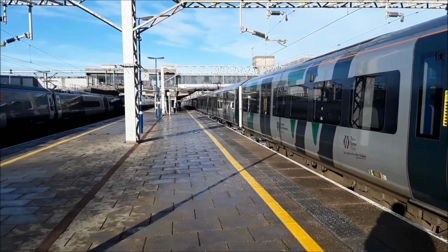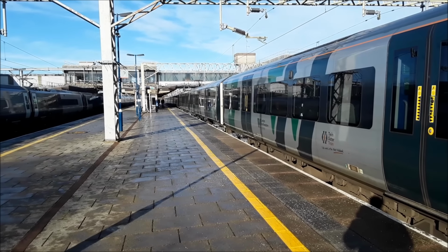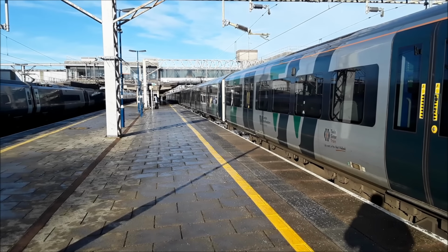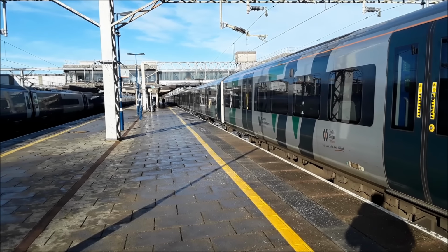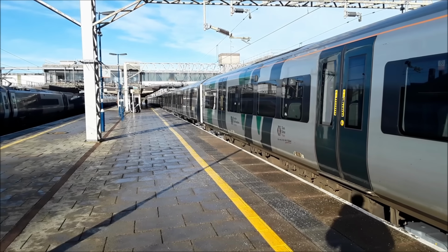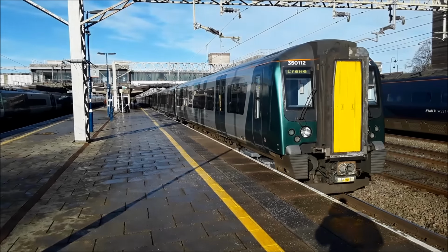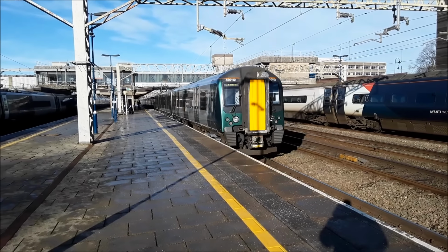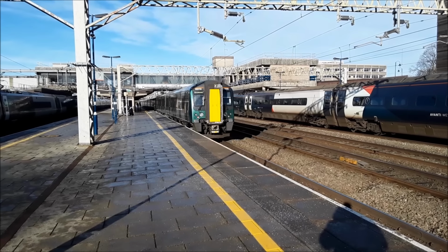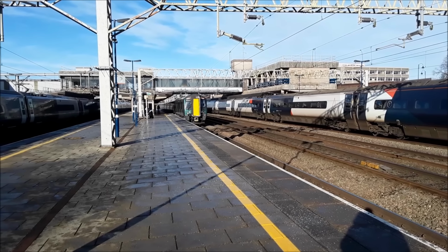Okay, about ready to depart now, knocking on the door of, what, 12 minutes late, is going to be the 11:35 London Northwestern Railway service to Crewe. As 390043 has appeared next to us, working the 11:52 Avanti West Coast service from Manchester Piccadilly to London Euston.